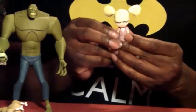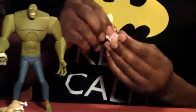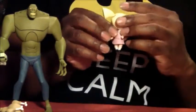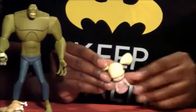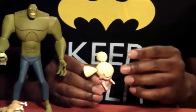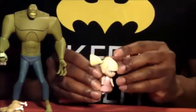Head goes from side to side, arms go up and down. She has waist articulation here, so her waist can go from side to side. It's kind of hard to show you with her big head here. Legs can go forward and backwards a little bit. There's no swivel at the ankle or anything like that. No knee bends, nothing like that. So it's just a basic movement figure with about 1, 2, 3, 4, 5, 6 points of articulation.